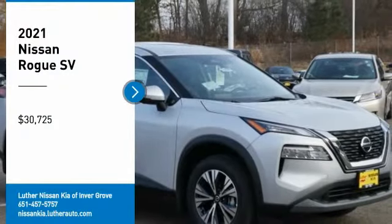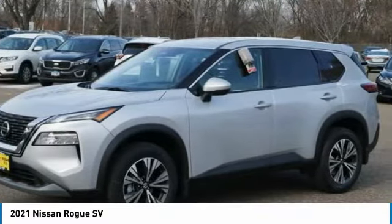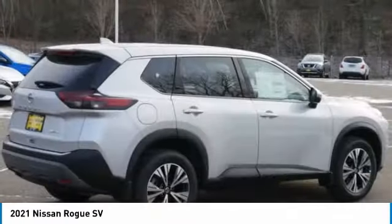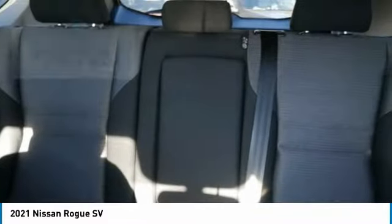Test drive the 2021 Rogue. The stylish Rogue gets 27 miles per gallon and still boasts nearly 58 cubic feet of cargo space. With a 5-star side impact safety rating and confident handling, the Rogue is more than you expect and everything you deserve, and is priced below $35,000.